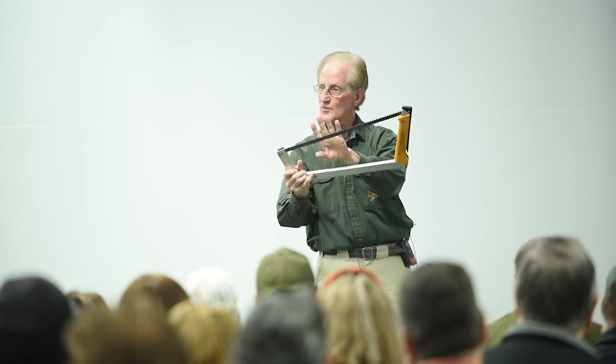Now, most of the blades you buy have rakers, which are little twin prong kind of cutesy looking things. People love those. Why, I don't know. They think they're really sexy or something. But here's the thing. Rakers don't cut. They rake the sawdust out of the kerf.